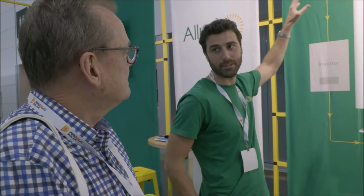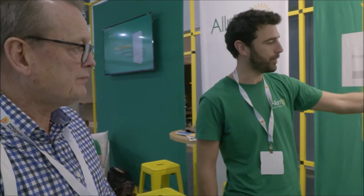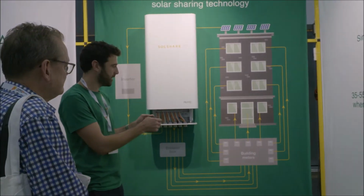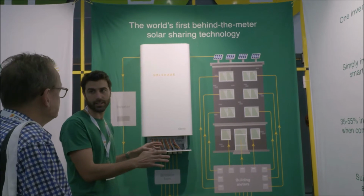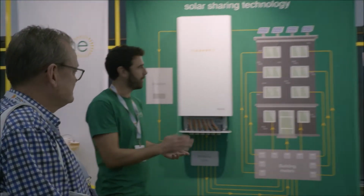It's called the Solarshare, and we're able to take the power generated from a single system, a single inverter, and take the input from that and then distribute it to up to 15 single phase meters. We actually connect behind the meter, so there's no changes to the smart metering infrastructure. So everybody retains their power of choice. In fact, the only thing that the residents will notice is they've got significantly reduced electricity bills.